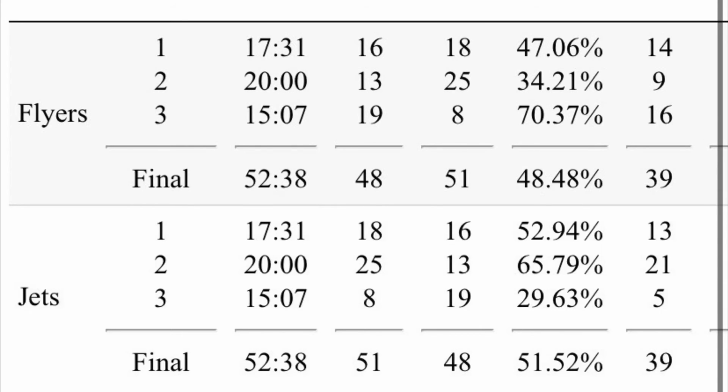And then in the third period, after the Laine goal, and then after the Pitlick goal, it was really all Flyers after that. It was 29.63 for Winnipeg, and then 70.37 for the Flyers. And then to end the game, Winnipeg actually beat the Flyers 51.52% to the Jets 48.48%. And now I'm going to move into the heat map.